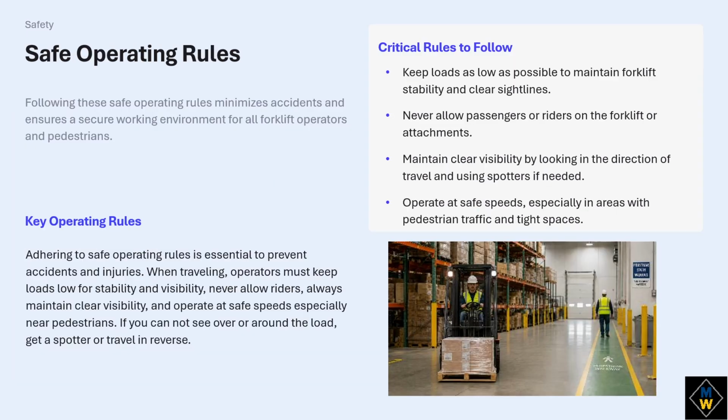Safe operating rules. These rules apply to every powered industrial truck at every Metropolitan location. Regardless of what equipment you operate, walkie pallet jack, ride-on, reach truck, sit-down forklift, or tug, these principles are universal. Rule 1. Keep loads low. When traveling with a load, keep the forks and load 4 to 6 inches off the ground with the mass tilted slightly back. This is not arbitrary. It is directly tied to the stability triangle.